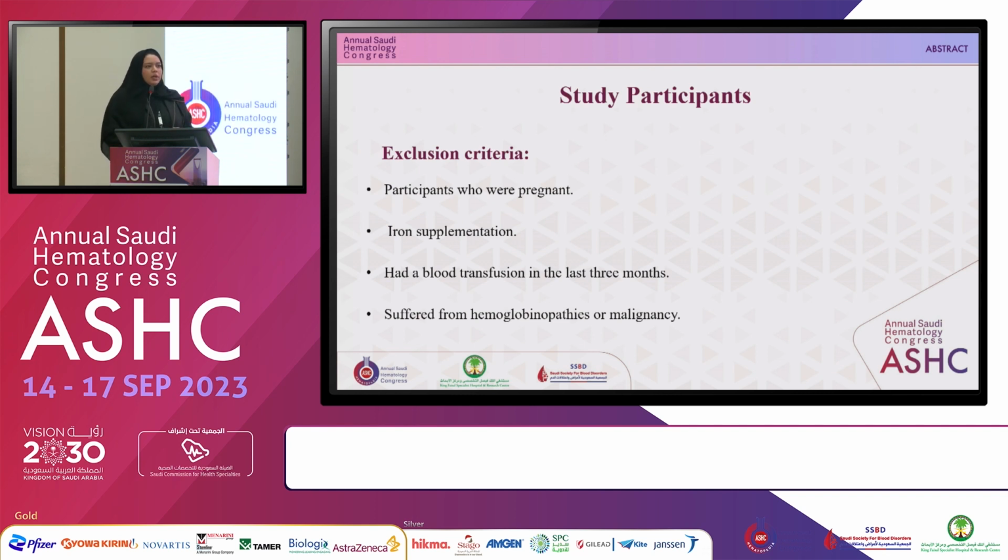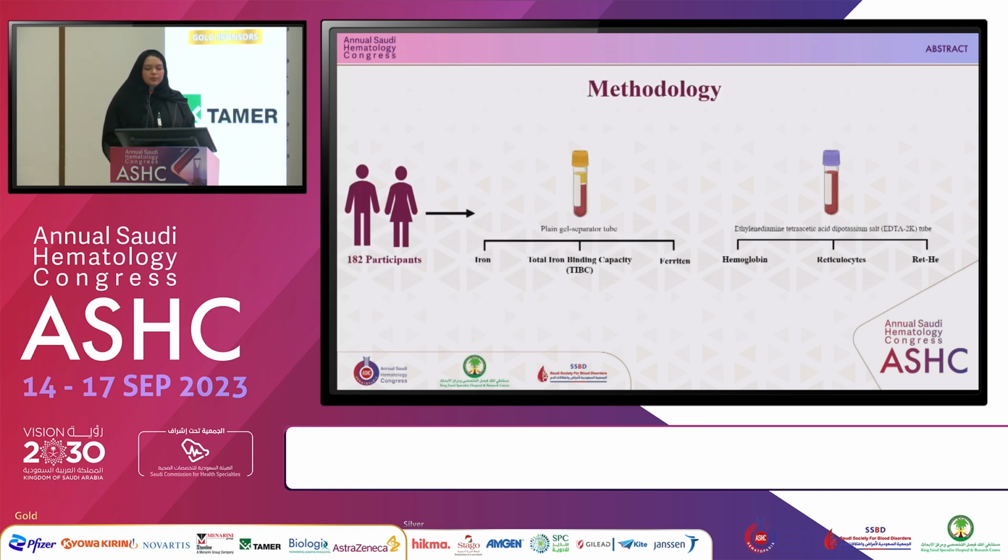First of all, we recruited participants depending on a questionnaire that had been shared. And after we obtained the results, we excluded some of the participants. We excluded pregnant women and participants who were taking iron supplementation or who had a blood transfusion in the last 3 months. Also, we excluded those who suffered from hemoglobinopathies or malignancies. So the total was 182 participants.